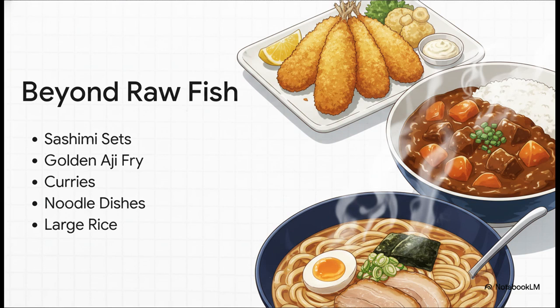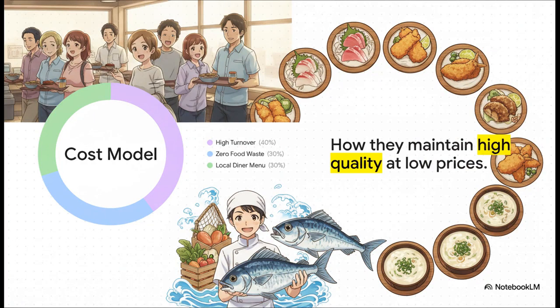And this brilliantly illustrates the sheer depth of their menu. If raw fish isn't really your thing on a rainy Tuesday, no problem. They cater to everyday working people with an amazing variety of options. You can get gorgeous sashimi sets, perfectly crispy golden fried horse mackerel, which is known as aji fry, and something Takeshi absolutely loved, by the way, plus warm, comforting curries and hearty noodle dishes. Plus, if you have a huge appetite, you can upgrade to massive rice portions to make sure you leave completely satisfied. So you're probably wondering, how do they manage to offer such high quality at such low prices?